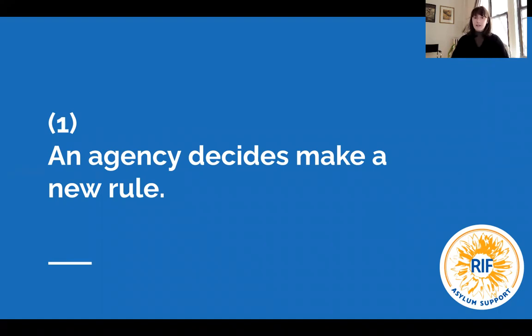Second, the president could ask an agency to make a new rule or to implement a policy, right? This is something often done, for example, through executive order. And we've heard a lot about executive orders recently. That's the president saying, I'm going to enact this policy. And then agencies see that and say, okay, in order for us to implement what the president wants, we need a new rule. And so this initiates the rulemaking process.